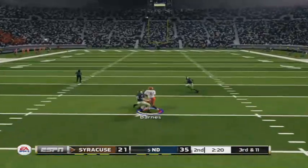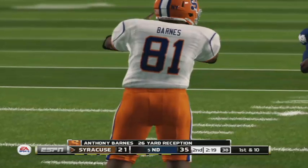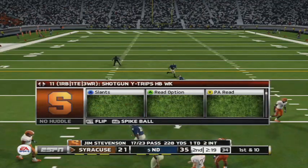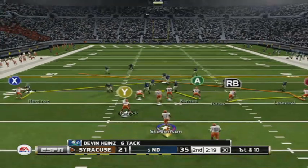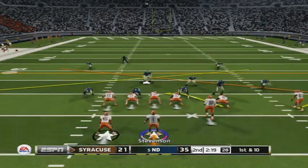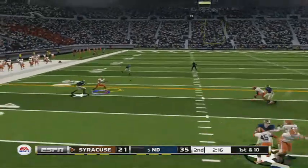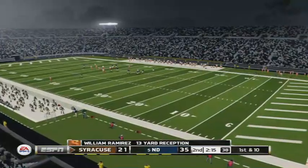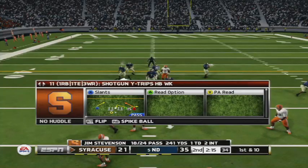Over the middle. And he hauls that one in. They'll bring him down at the 38. Number 59 on the tackle at the 38-yard line. That makes it first and 10. And he's got his man. That's good for a gain of 13 yards. First down.